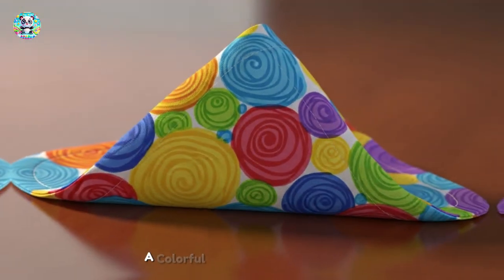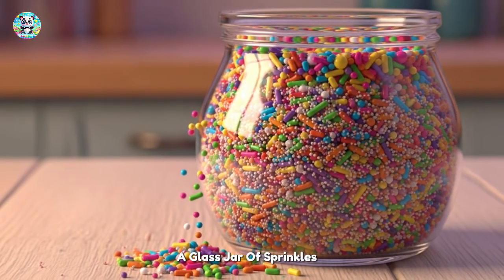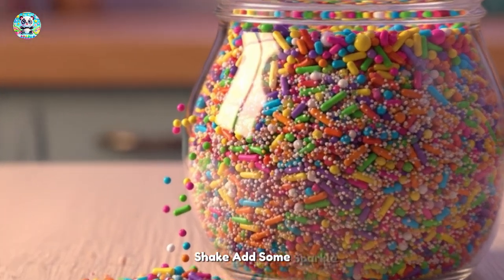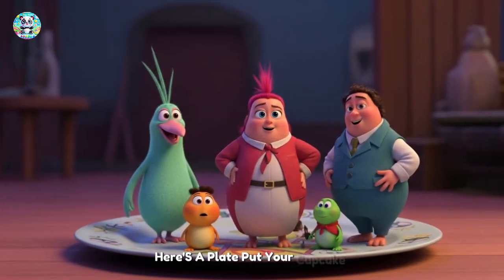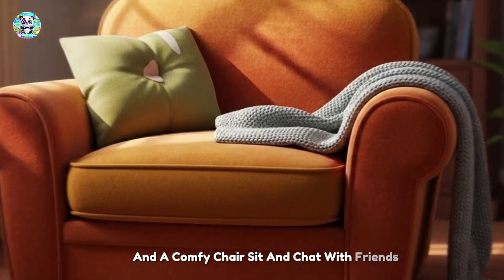Pay here. A colorful napkin. Wipe your hands clean. A glass jar of sprinkles. Shake, shake, add some sparkle. Here's a plate. Put your cupcake on it. And a comfy chair. Sit and chat with friends.